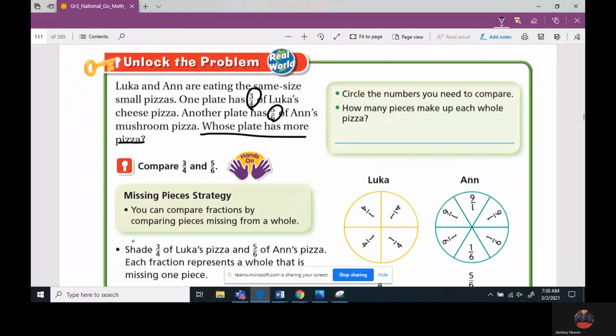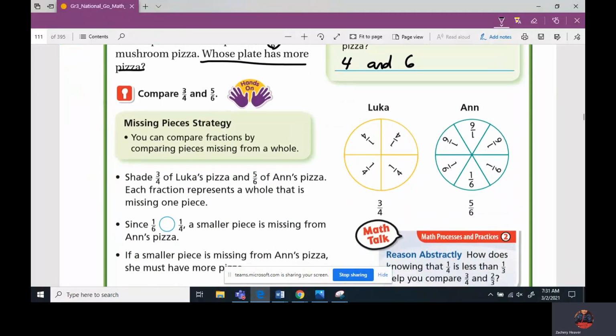We did. How many pieces make up each whole pizza? Well, remember, they're the same size. Luca's has 4 pieces, and Anna's has 6, because that's the denominator. So we're going to compare Luca's pizza and Anna's pizza. We're shading in 3 out of the 4 of Luca's because that's what he has left.